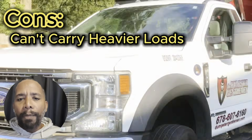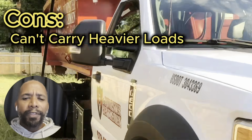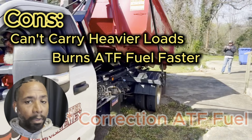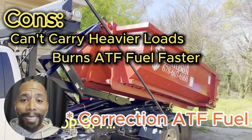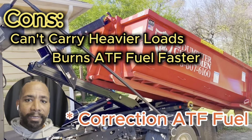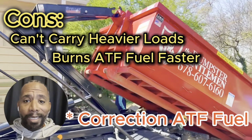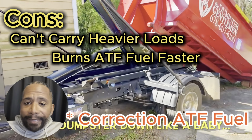Also, about this truck, I forgot that fuel you gotta put in. I think it's DEF fuel. Yo, this truck sucks up the DEF fuel like it ain't nobody's business. Now, you're gonna see, and I'll just go ahead and tell you, the other truck, the International, it doesn't suck up the DEF. It stays longer. I don't know why. I can't tell you why.